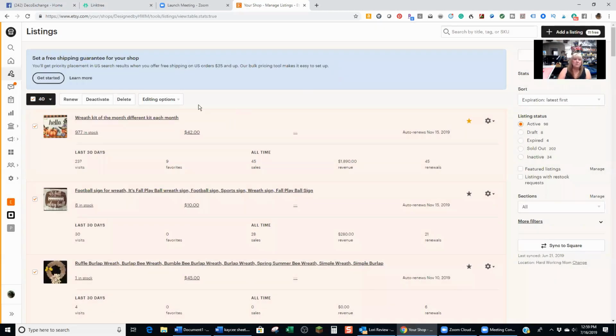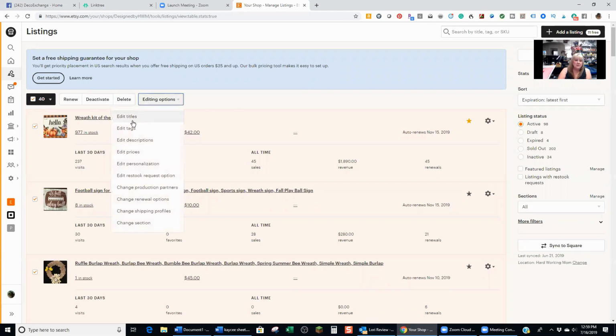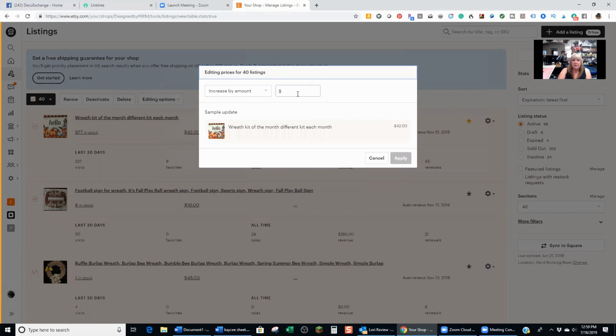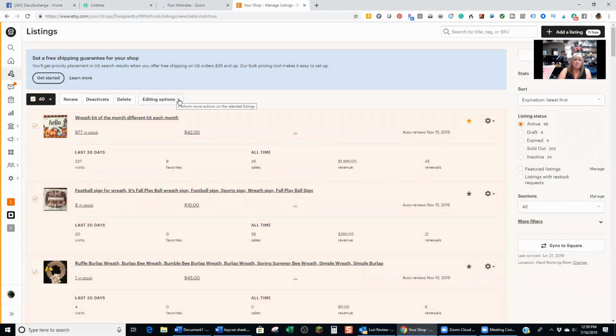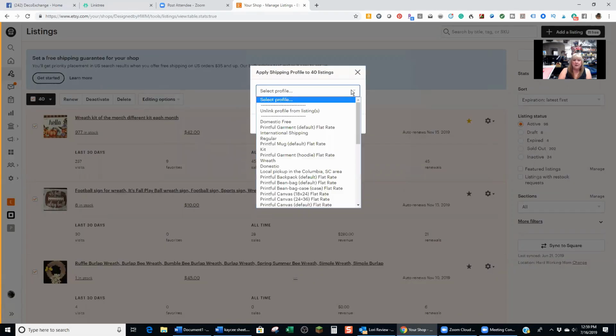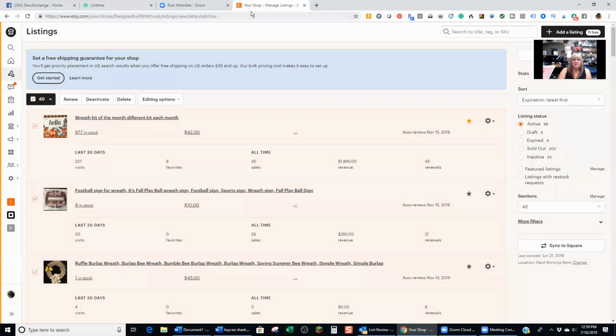So the first thing you would do is you would come in here, you would edit your prices, increase it by your $20 or whatever it is, and then after you did that, you would come in here, do edit options, and you would change your shipping profile and make it domestic free. So if you do those two items, it's going to ensure that Etsy is going to promote your items first.